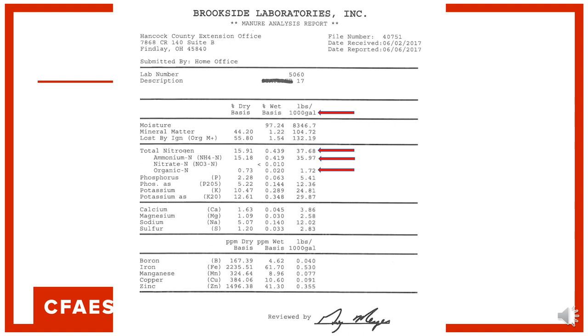The other numbers you always look at in manure are things like phosphorus. This is P2O5 at 12.36 pounds in 1,000 gallons. More common to see about 20 in a sample, but that's what this farmer has run for a number of years. And then the other number we look at is K2O, potassium. And basically this farmer has 29.87 pounds of K2O in 1,000 gallons. So it kind of gives you an idea of what the actual nutrients are that you would be carrying in a tanker or pumping through a drag hose when it's going to a field.